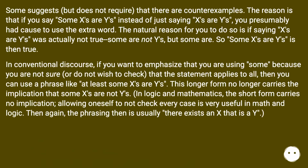Some suggests, but does not require, that there are counterexamples. The reason is that if you say some x's are y's, instead of just saying x's are y's, you presumably had cause to use the extra word. The natural reason for you to do so is if saying x's are y's was actually not true. Some are not y's, but some are. So some x's are y's is then true.